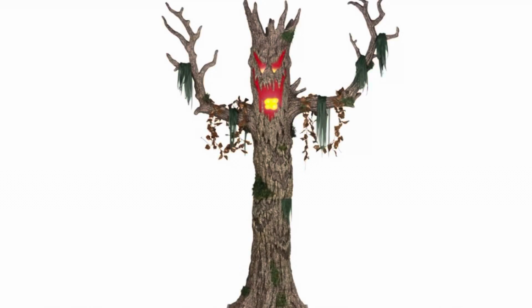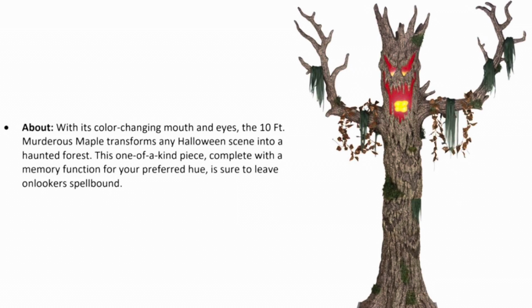The next one that we're gonna take a look at is this really weird looking, creepy, scary, haunted tree thing. Let's see what it says here. It says, color changing mouth and eyes, 10 feet, Murderous Maple, 10-foot tree. Ooh, okay, that's kind of cool. Murderous Maple transforms any Halloween scene into a haunted forest. This one-of-a-kind piece, complete with a memory function for your preferred hue, is sure to leave onlookers spellbound.